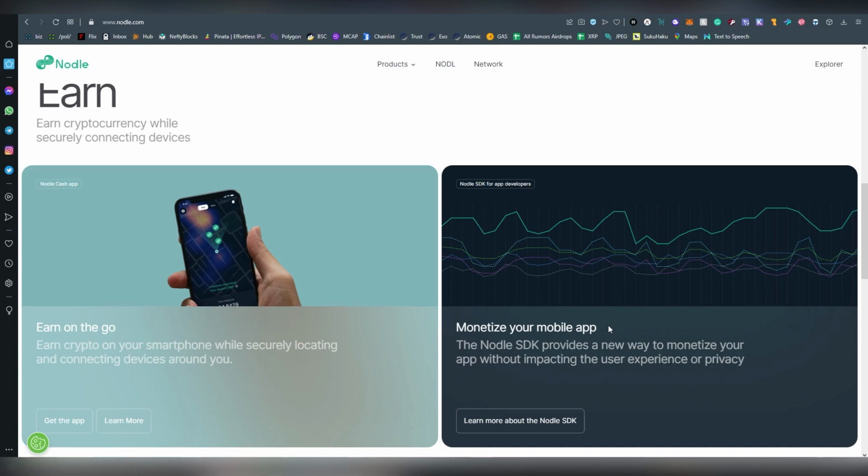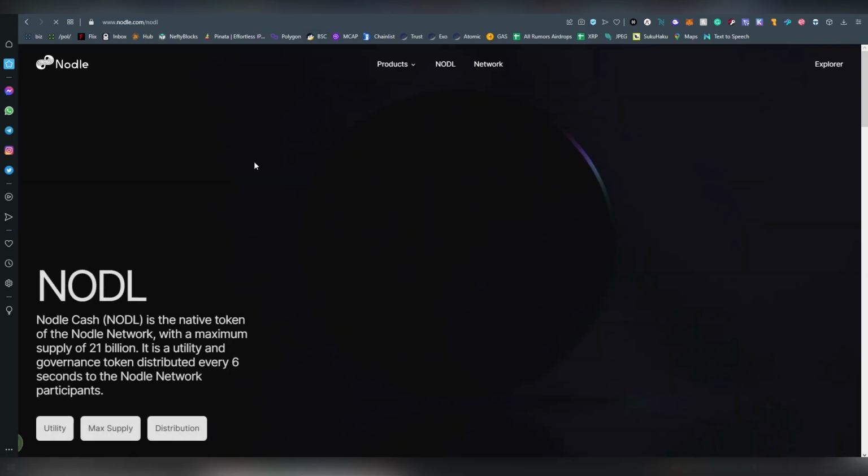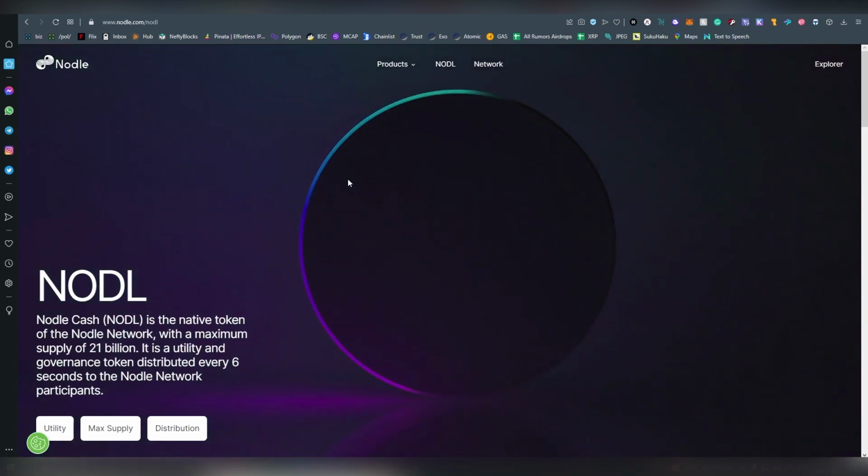If you are a developer, you have some type of a game application or something like that, you can get the Nodle SDK and monetize your application without impacting the user experience or the privacy of the users who are using your application. So I think in a lot of ways, developers can make a pretty good amount of income compared to everyday users as of right now. And the supply of Nodle is 21 billion. So let's go into the whole tokenomics thing.